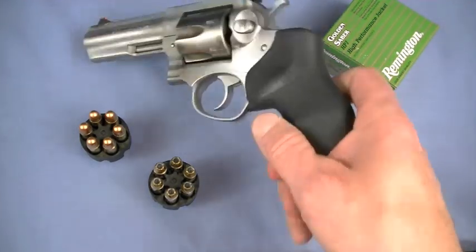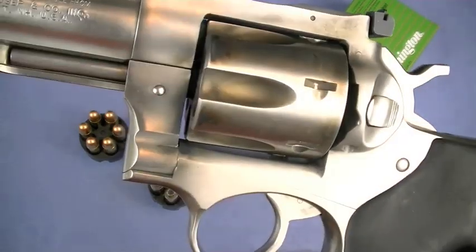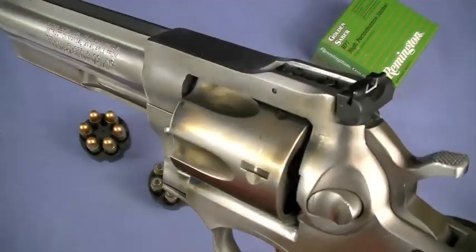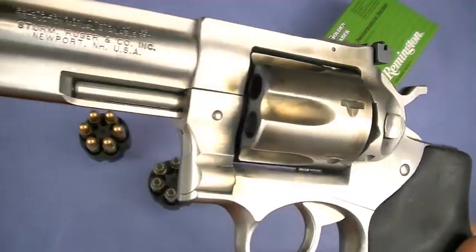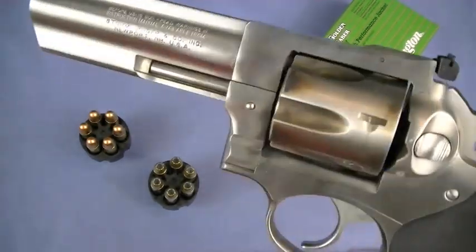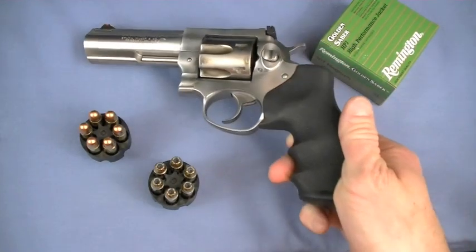Check out this combat masterpiece. I don't think I cleaned it once during the review. In fact, I know I didn't. That thing is battle-hardened, man. All kinds of carbon deposits on it. That is a sweet-looking GP100.